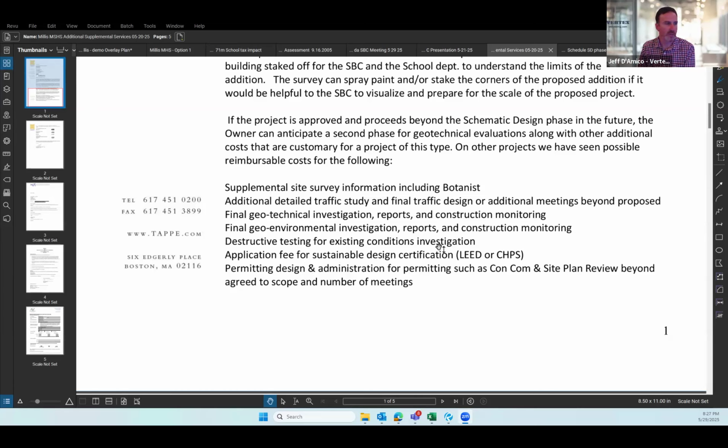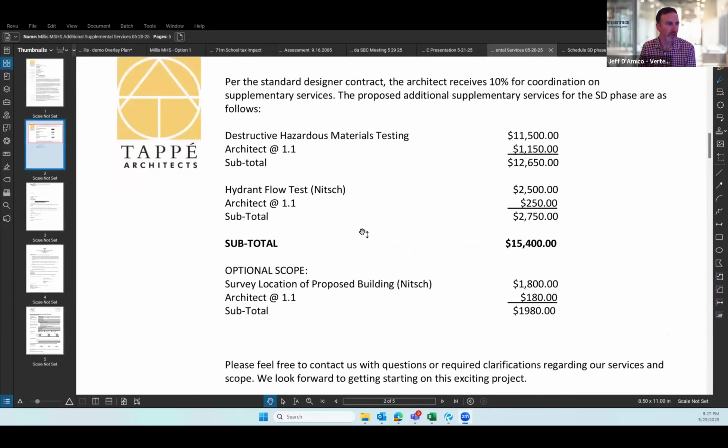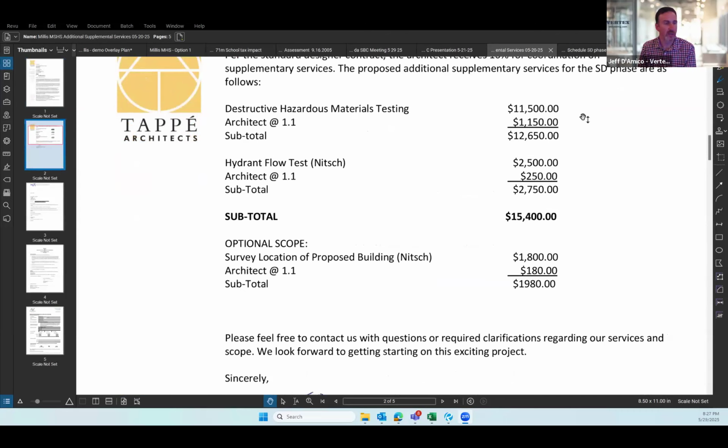But TAPA and Vertex felt these first two elements made sense to do now so we could tighten up the overall cost. The proposal to do the hazardous material testing, including the backhoe and equipment, with markup comes out to $12,650. The hydrant flow test is $2,500, with markup $2,750. So the total value there is $15,400. That's the element we're looking to recommend the committee move forward with.